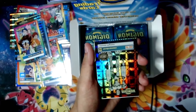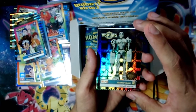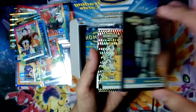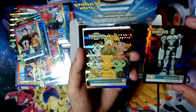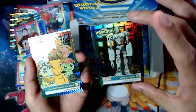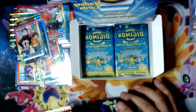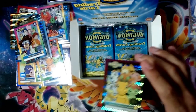Hey! Oh, that's sick. The Andromon? Yeah, I remember him having a really good episode. I remember he died. Oh, that's sick. So that one is a special one. Oh yeah, wow. The perfect pack. That must be like a secret rare or something.